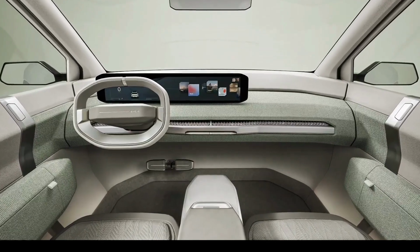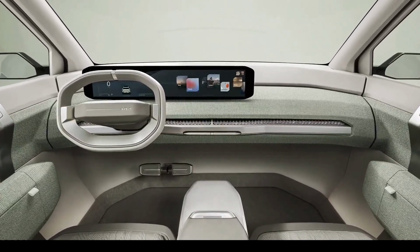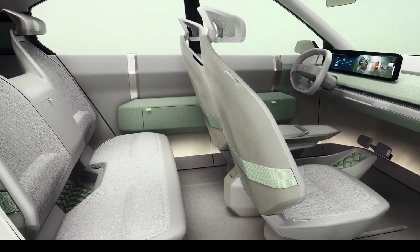Staying connected on the road is crucial, and the KIA EV3 delivers. We're diving into the smart tech features that make your driving experience safer and more convenient. Get ready for an inside look at the future of automotive intelligence.